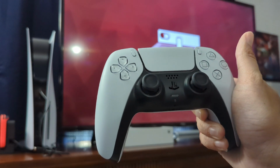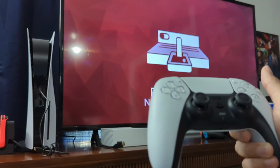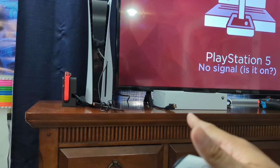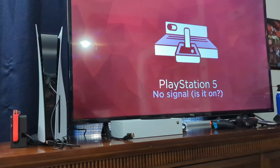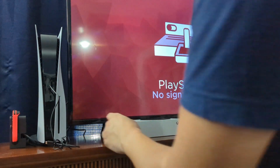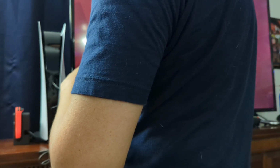Okay, guys, the last part of the setup here today is turning this thing on. So I have everything set up, as you can see here. I moved my Xbox to lie down. I moved the Switch over to the left of the PS5, and now all that's left is connecting this. Of course, I know you probably have to turn on the system first, but I'm going to plug this in and try to turn it on with the remote. Let's see if that works.